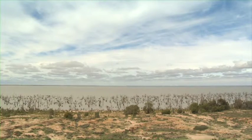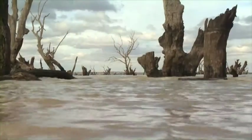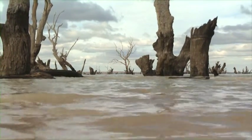This lake wasn't this big then. It was only just a water hole. Well, that's what they used to call it, a water hole. So it used to be water in here, but it wasn't as big as it is now. Since they started to put these dams in, it's made them bigger.